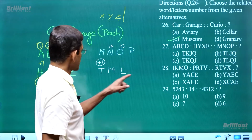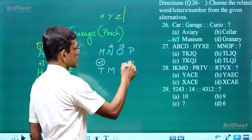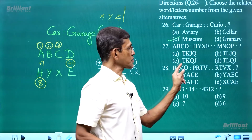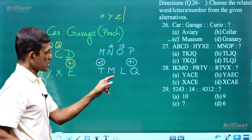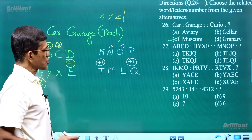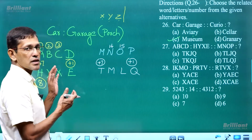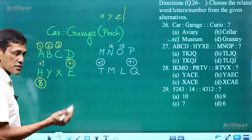However, look at the answer choices. We have T, M, L, and P plus 1, that's Q. So T, M, L, Q. We don't have any such answer choice here. All the answer choices start with either TK or TL. We don't have TM among the answer choices. So the answer is correct, however we don't have that answer among the choices. Either something is wrong with the question, or we have to look at a different pattern. Let's look at a different pattern, if it is possible for this question.